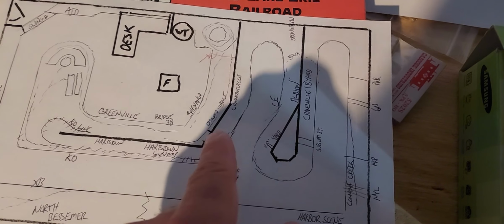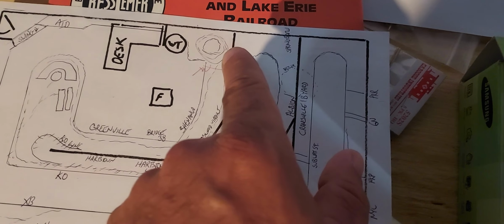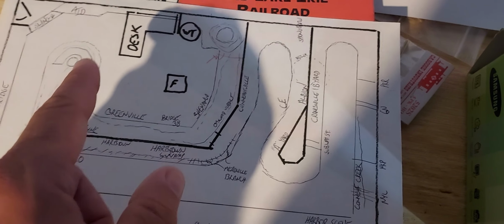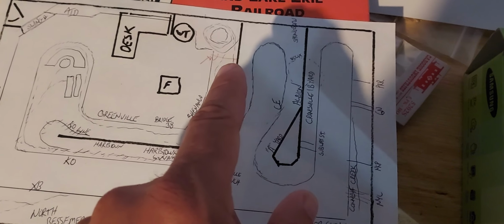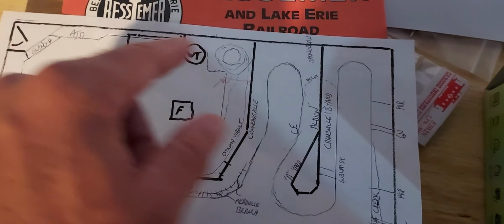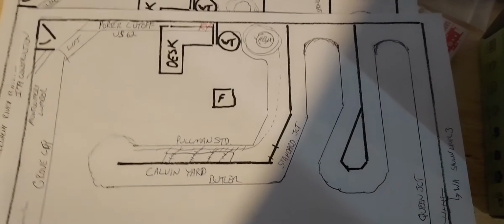around the back of the backdrop, coming across Osgood Viaduct in the back, and going into the helix, joining the helix on its second turn, where the main line comes out around the roundhouse, through the town of Greenville, across Bridge 38, Shenango Yard, through XN where we cross the Erie, and into the helix. So we'll go up the helix and then come to level 2.